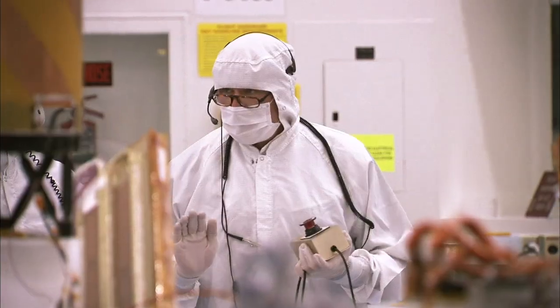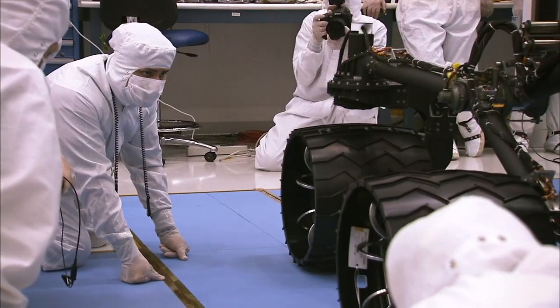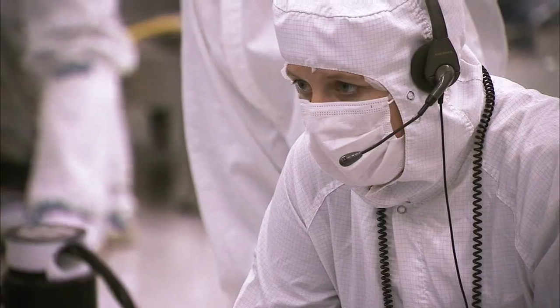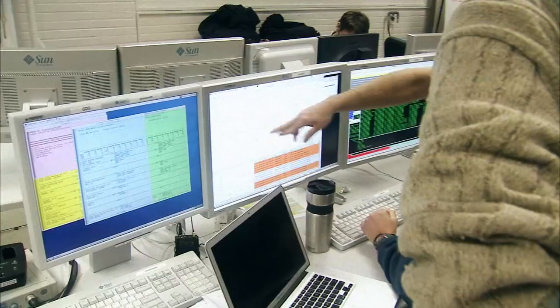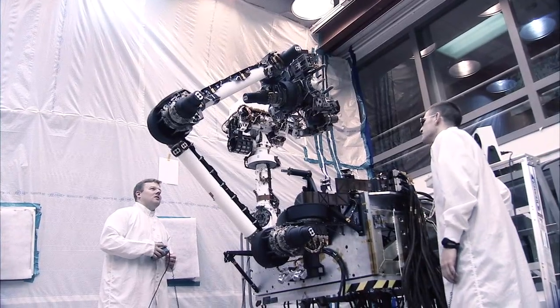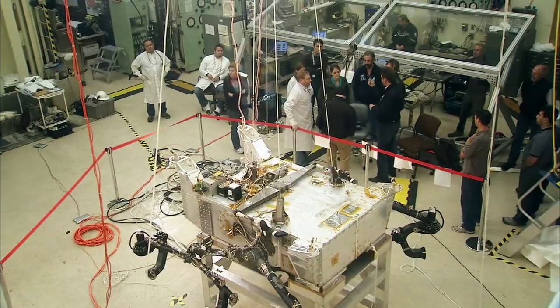We've done shorting tests. We've taken the vehicle and shorted electronics. We've looked to see that the radios all work together and that the Rover doesn't interact with itself in bad ways. We've tried every way of operating the vehicle using the software, literally thousands and thousands of hours of software testing. It's been just an amazing several years, really, of constant testing and development, finding problems, fixing those problems, and going on to the next problem.